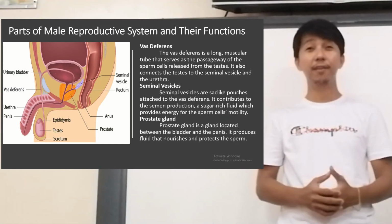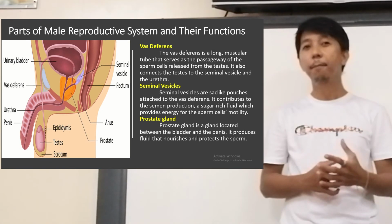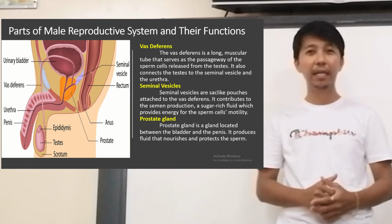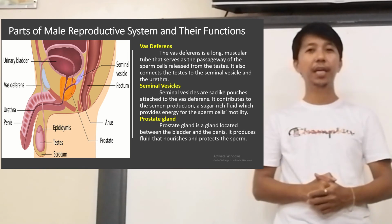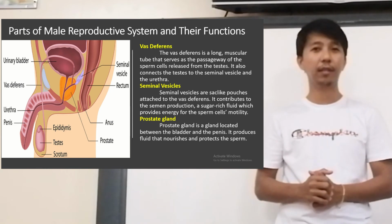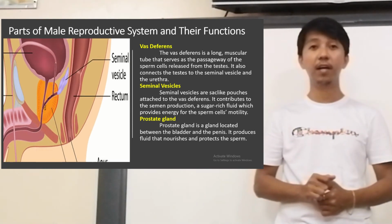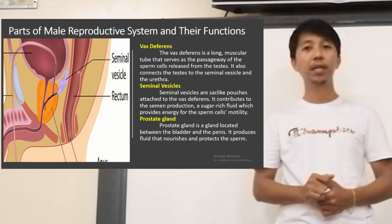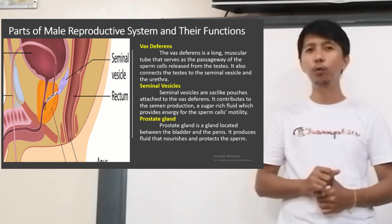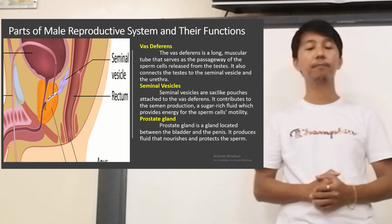The next part is the vas deferens. The vas deferens is a long, muscular tube that serves as the passageway of the sperm cells released from the testes. It also connects the testes to the seminal vesicle and the urethra. The seminal vesicles are sac-like pouches attached to the vas deferens. They contribute to semen production, a sugar-rich fluid which provides energy for the sperm cells' motility.